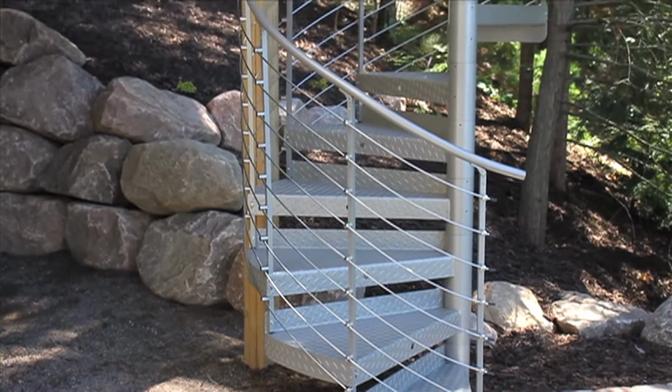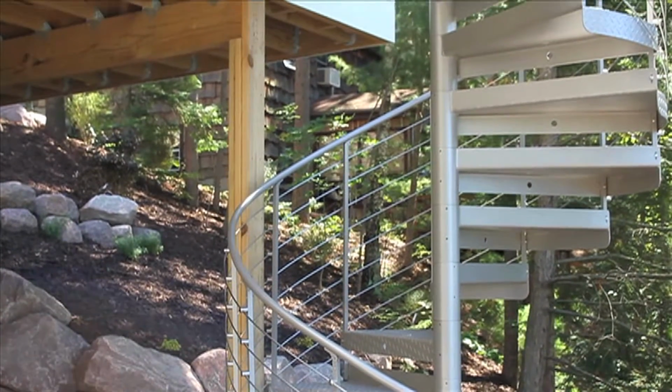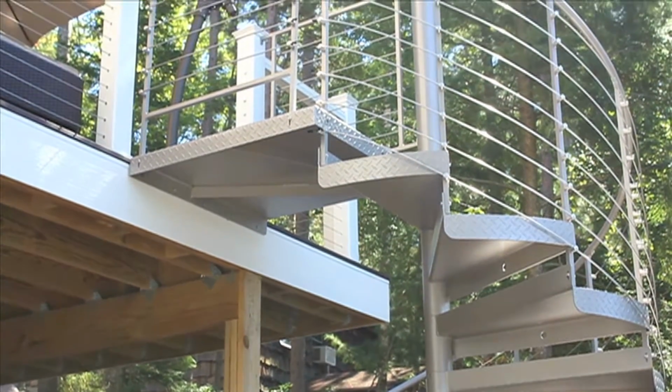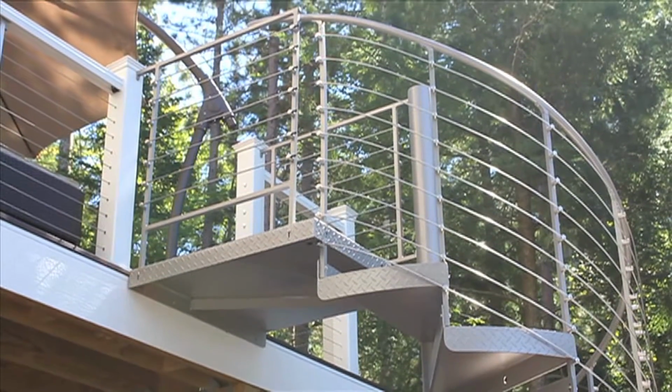Outside, we were able to create them a composite deck with a patio down below underneath it that we didn't think we were going to be able to put in, but we ended up with more of a flat area than we thought, thanks to our landscapers and excavators. In the background, you see an aluminum spiral staircase that was an afterthought. It was powder coated to match the cable rails, and stainless steel rods to mimic the railing also in the background.